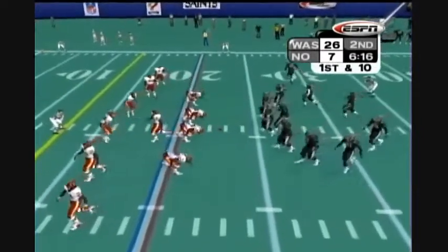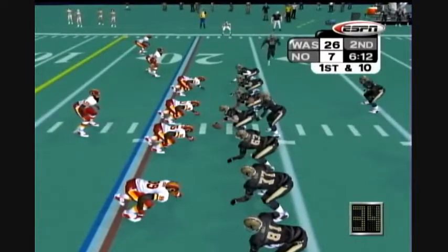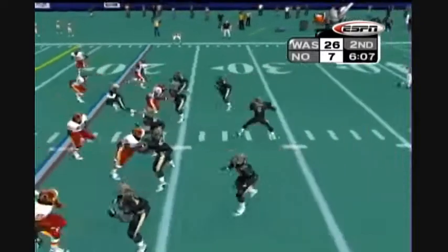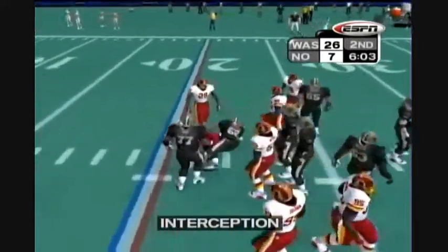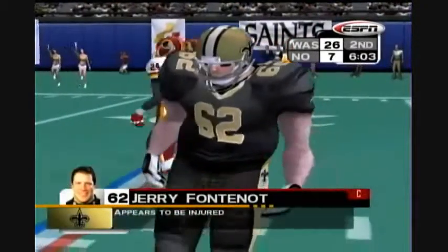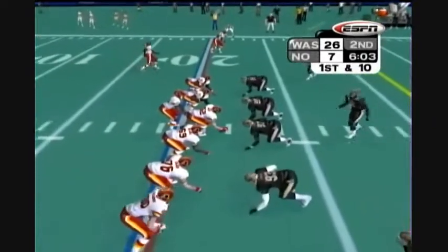First and 10. The Saints send a man in motion. The quarterback drops back. He takes it away from the receiver. Fontenot was injured on the play. He limps to the sidelines, but under his own power. That's a good sign.